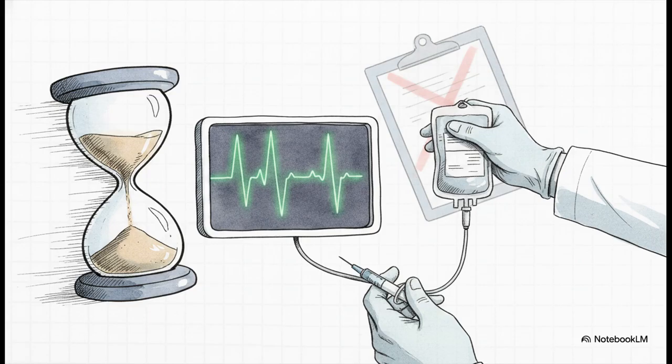Of course, there are exceptions. We legally have to know when implied consent takes over. In true emergencies, if a patient is totally unable to consent, say they're unconscious, and delaying care would cause immediate, life-threatening harm, well, implied consent applies.